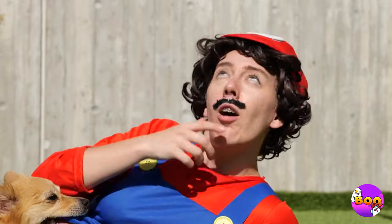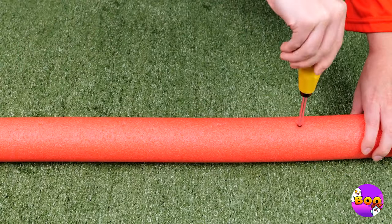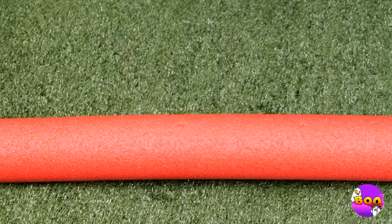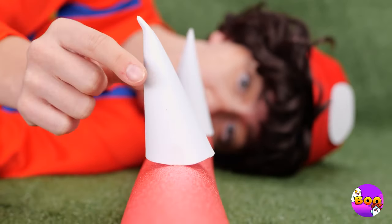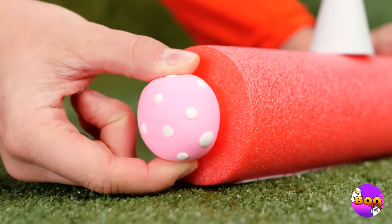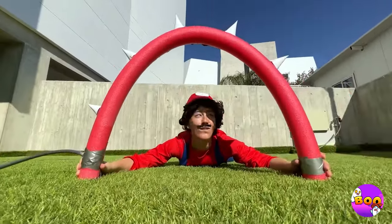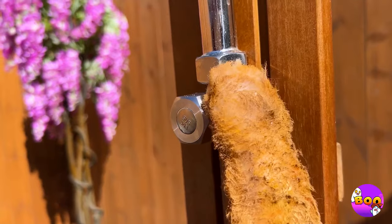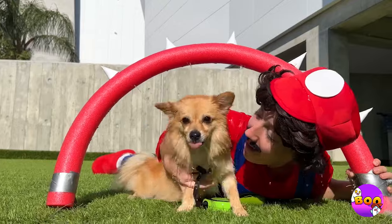How about this? Grab a pool noodle and poke some holes in a line. Add some paper cones on the back. Plug in one end, add a hose to the other. Okay, turn on the water. And now we're keeping cool.